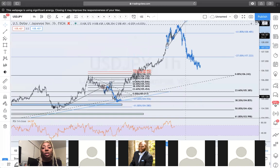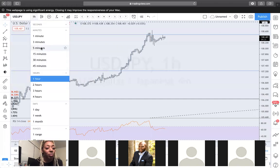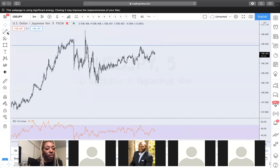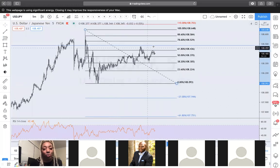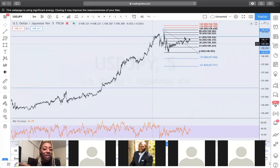Now, this is also on minor structure, a small little pull down here. But again, this is minor structure. The way this is pulling back, if it breaks this high, you know for a fact that it's going to the weekly level. If not, then this is called scenarios, okay?